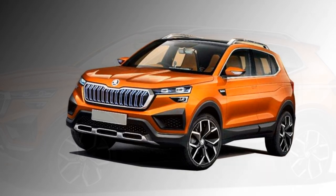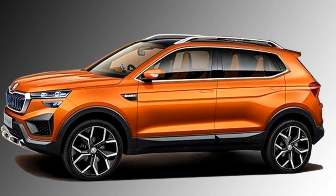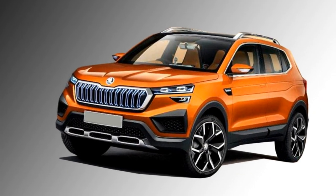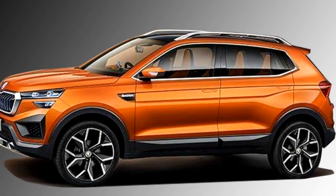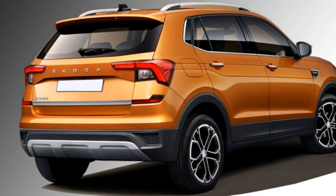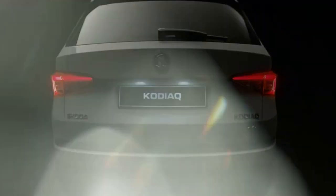The side profile of the car gets power ORVMs with slick turn indicators, silver inserted door handles, roof rails, pronounced wheel arcs with black inserts and 17-inch diamond cut alloy wheels. The rear profile of the car gets LED L-shaped tail lights, a rear spoiler with an integrated high-mounted stop lamp, black cladding and a silver rear skid plate.